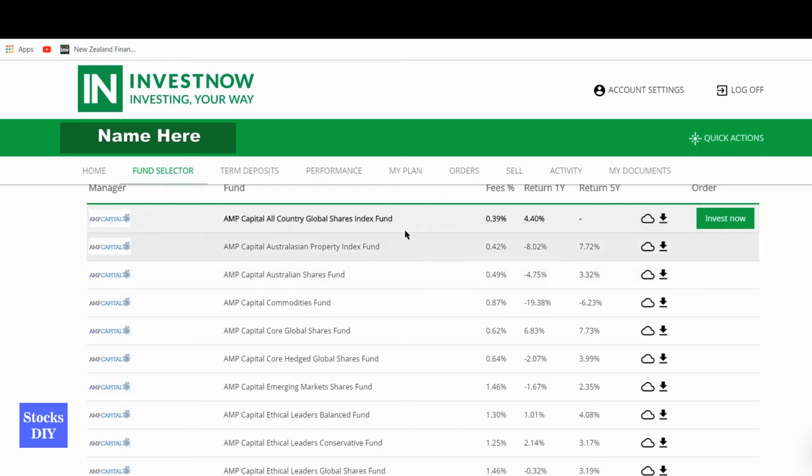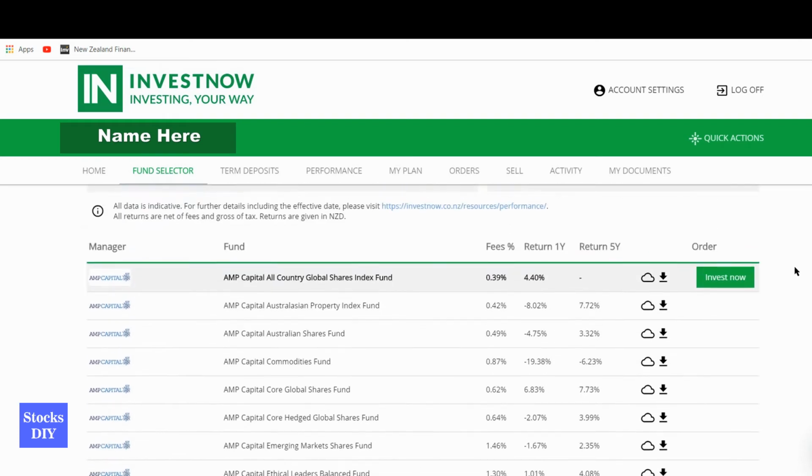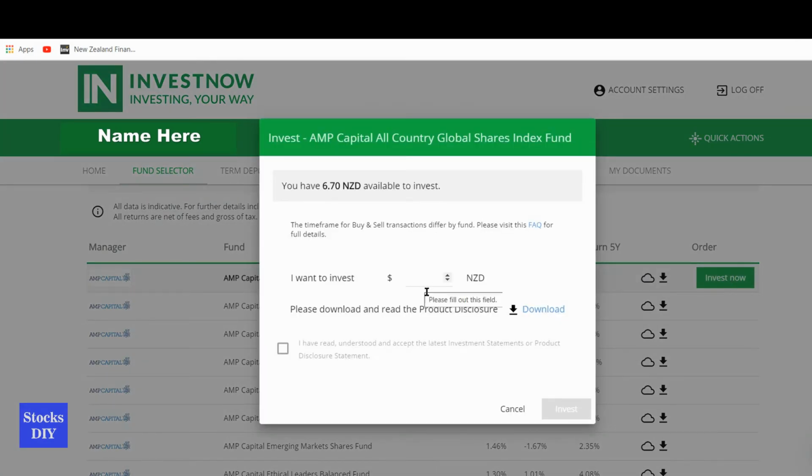So if, for example, you have chosen this one, then you can just click invest now. Then you can put some money. I'll just show you an example. For example, this one, invest now. Then you can put the amount you want to invest. I think there's a minimum of 500 or 1,000. I can't remember. But right now I have only $6.70 available, so I cannot invest on this one. If I have 1,000 or 500, then I can just fill in this amount. Then I need to read the information here, the disclosure, then invest. Then it will be done. I think 1 or 2 days. It depends on the processing time by Investnow. Okay, so I just cancel this one.